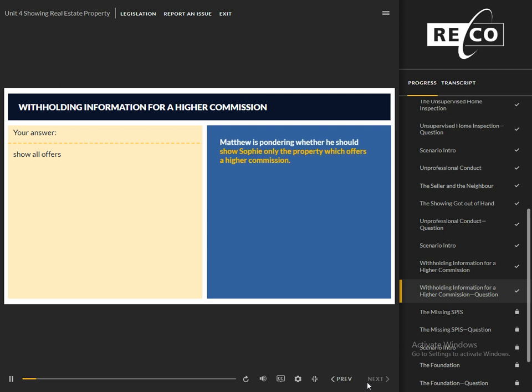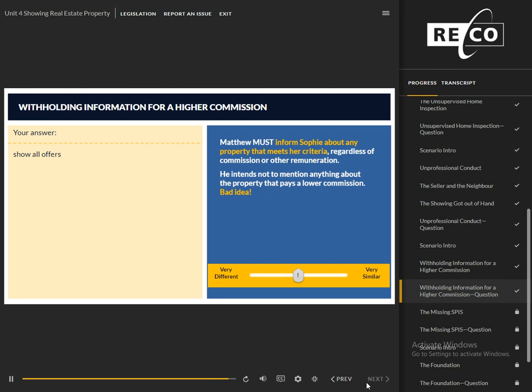Matthew is pondering whether he should only show Sophie the property which offers a higher commission. He intends to withhold information about the property with the lower asking price on account of the lower cooperating commission. This is a bad idea. Section 19 of the Code of Ethics requires that Matthew inform Sophie about any property that meets her criteria, regardless of commission or other remuneration. How does our answer compare to yours?